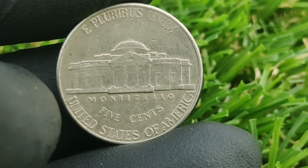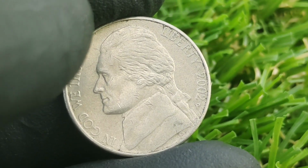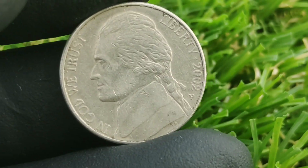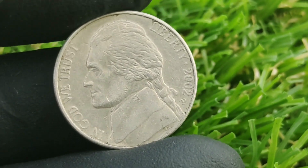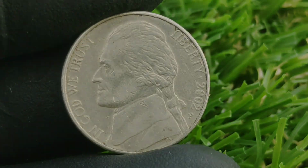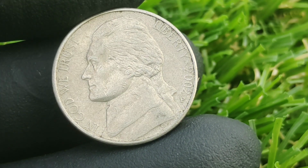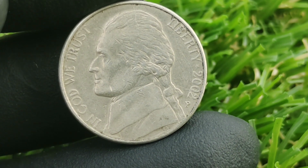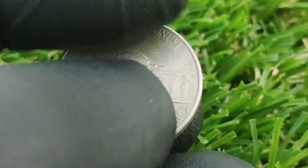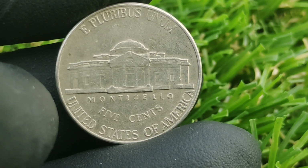Coin collecting is more than just a hobby, it's also an investment. The market for rare coins, particularly error coins, has been growing rapidly in recent years. Coins like the 2002p die crack nickel aren't just for collectors. They're seen as valuable assets that can appreciate in value over time. Coins with errors, such as die cracks, double strikes, and off-center strikes, are becoming more and more popular among investors who see them as an alternative form of investment.